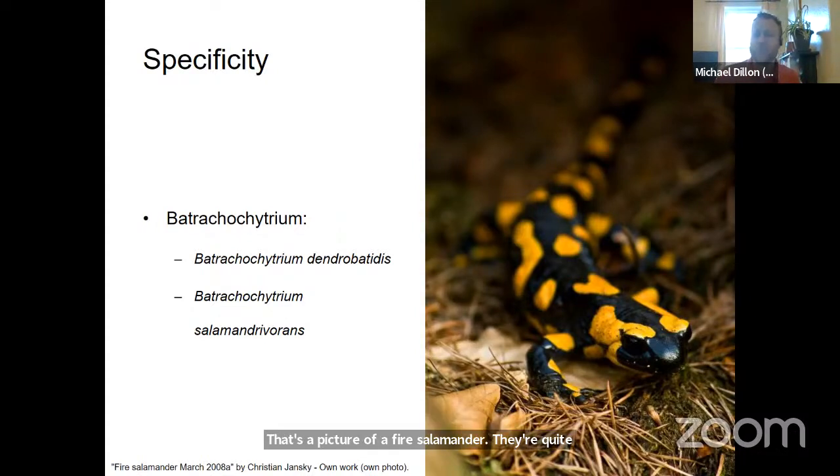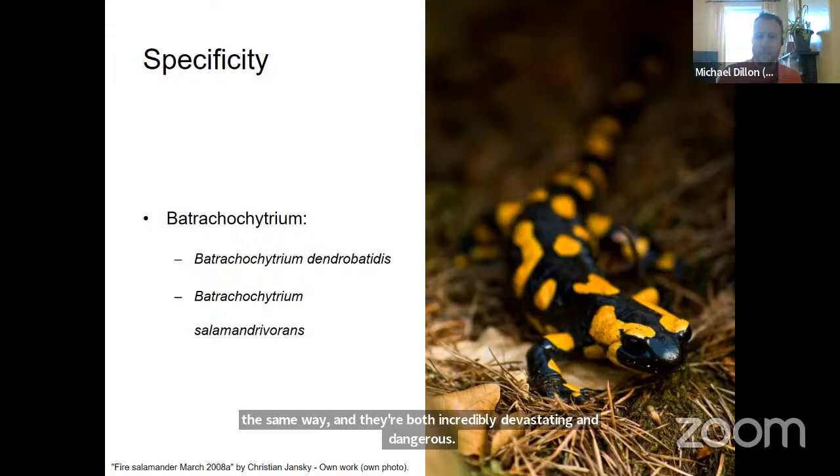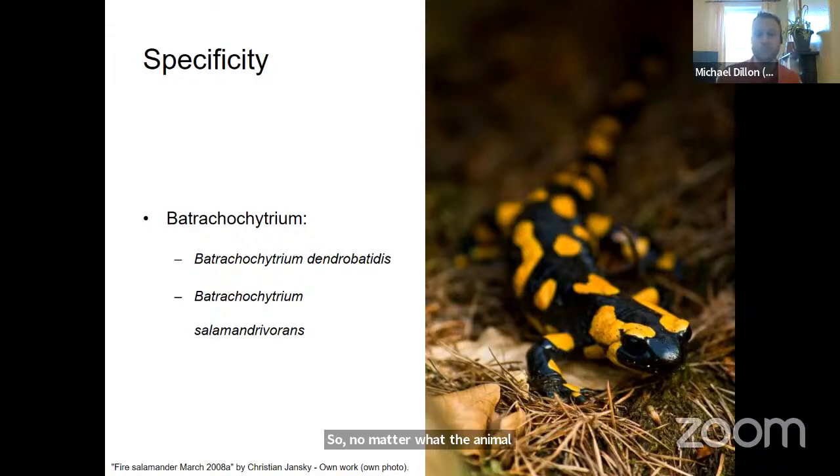There's not a whole lot of research about Bsal yet. Again, in the scope of research funding, frog and salamander conservation doesn't take a lot of priority at the moment. So we don't know a whole lot about it, but we do know that it causes similar symptoms in salamanders as BD causes in frogs. So we don't think that it's necessarily a bad thing that our antibody recognizes both. They're both treated the same way, and they're both incredibly devastating and dangerous. So no matter what the animal has, BD or Bsal, we can treat it the same way, and we definitely want to treat it.